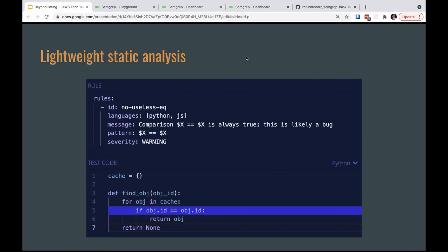So Semgrep is a command line tool. I will pass it a rule file. A rule file is just a YAML document. So at the top of this here, I have an example YAML file. For each rule, I'll specify a name or identifier for the rule, which languages I want the rule to fire on. So if I have a polyglot code base, Semgrep will go find just those languages in my code base. A message I want to show to the user if the rule is detected or fires on the code base. And then maybe a severity level.